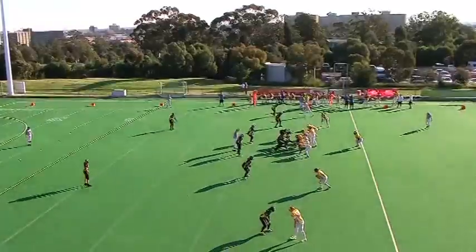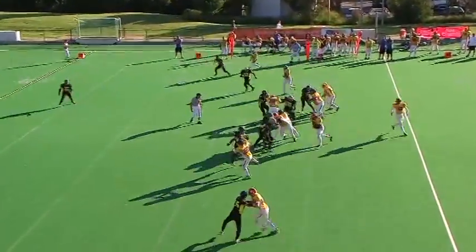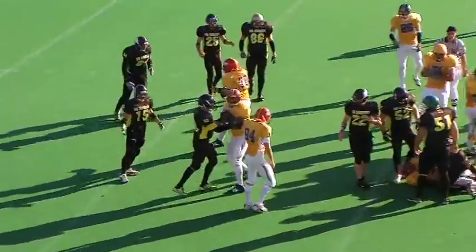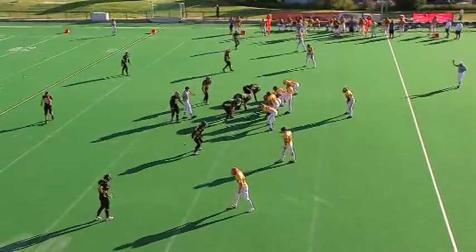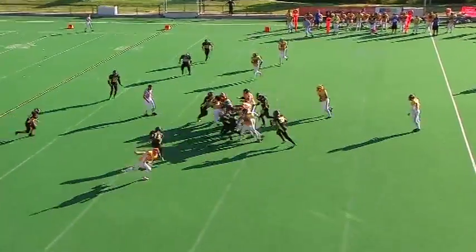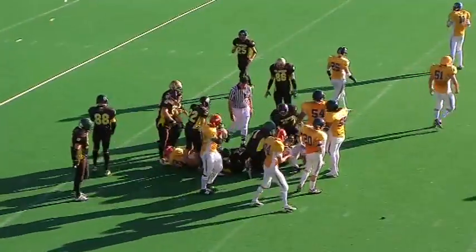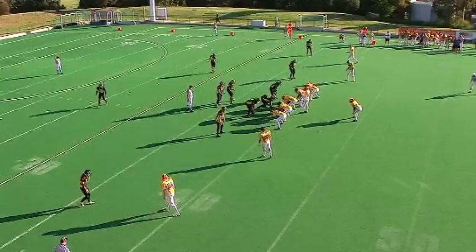Third and six coming up for the Monarchs. And on the cheater, it's hit immediately. Falls forward for a few. Up the guts, and he's going to pick up the first down. First down, ACT. Tackle on the play.